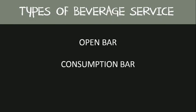Then we have your consumption bar. Instead of paying a per person price, you pay only for what soda, beer, wine, and liquor was consumed by your guests. The bartender usually keeps a tally of this, and it's a good option for those couples who don't have a lot of drinkers on their guest lists.